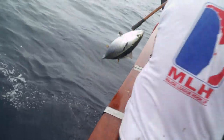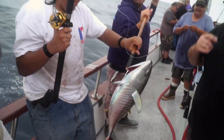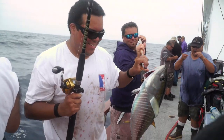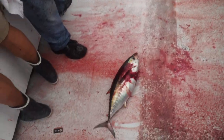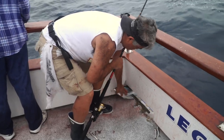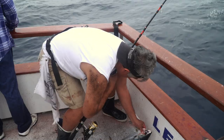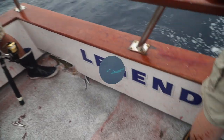Yeah! Woo! There you go, buddy. Nice. Yellow? Yellow. My first yellow! Now you gotta use the heart. Use the heart. Yeah, use the heart. That was fun. Right there. He's in the frog.